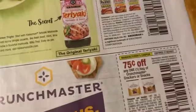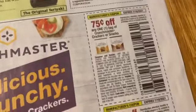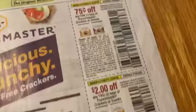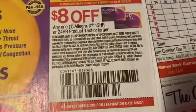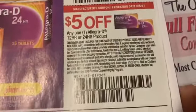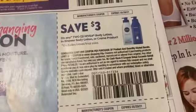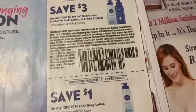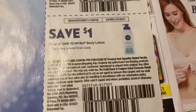And then we have some sauces, 50 cent. Okay. We got some food coupons over here. All right, what is this? Oh, them healthy crackers. 75 cent, $2. Then we have $8 coupon. Okay, on some medicine, $5 coupon on some medicine. Then we have Nivea, $3 off of 2. That means those Nivea coupons are expiring. So make sure you use them if you have not used them. $1 coupon.